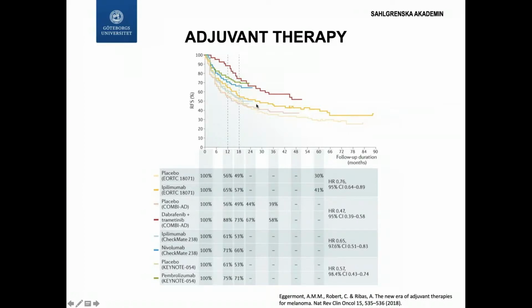This is what they call a busy slide, but it basically takes the adjuvant trials that have been performed or are ongoing and lists them with recurrence-free survival. So this is the amount of patients without recurrence. And if you see here, for example, the red curve, that is the dabrafenib and trametinib, which is a BRAF and MEK inhibitor. And then you have the placebo as the light red. So the placebo arms are down here, basically. That is the light colors for all these trials.